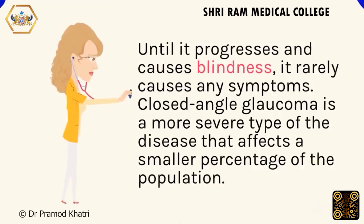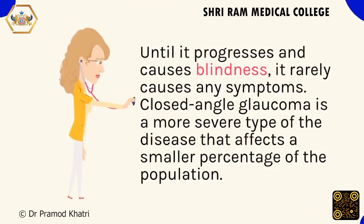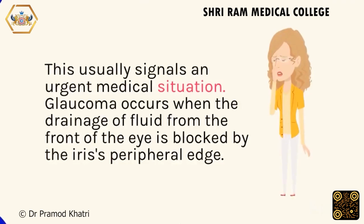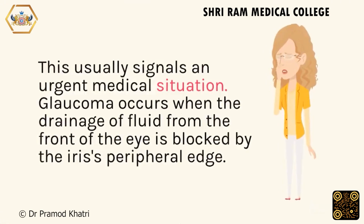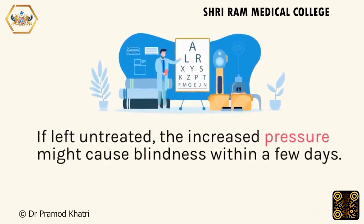Closed-angle glaucoma is a more severe type of the disease that affects a smaller percentage of the population. This usually signals an urgent medical situation. Glaucoma occurs when the drainage of fluid from the front of the eye is blocked by the iris's peripheral edge. If left untreated, the increased pressure might cause blindness within a few days.